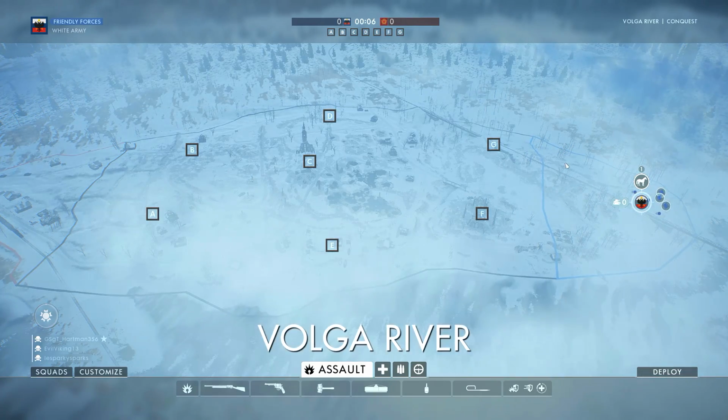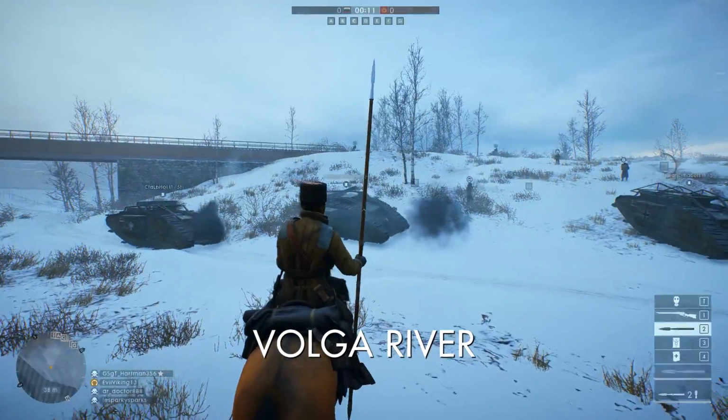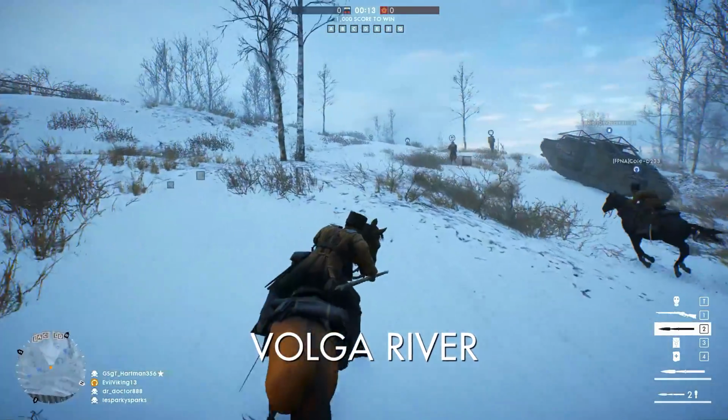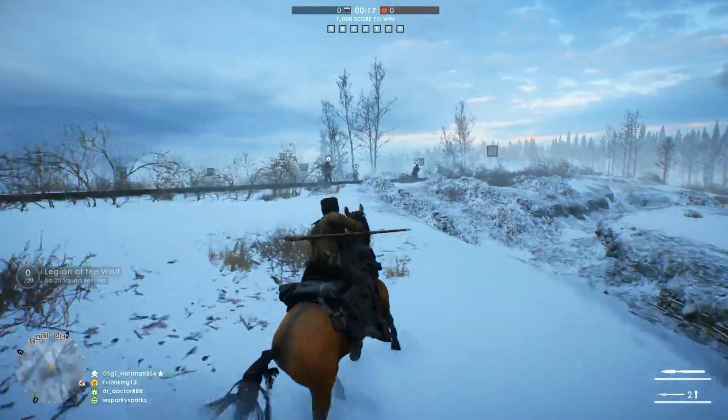Volga River is a large infantry-focused map, with just a couple of tank spawns for each team, and even then only the land ships, which have the tank hunter or mortar options, so you're not going to see tanks absolutely massacring infantry in this map.